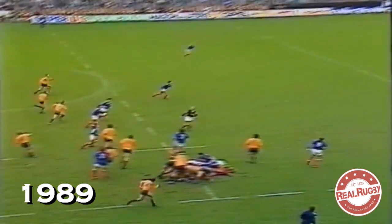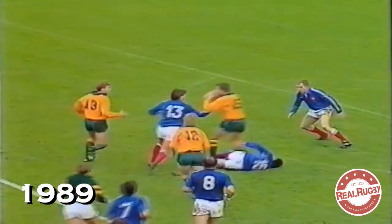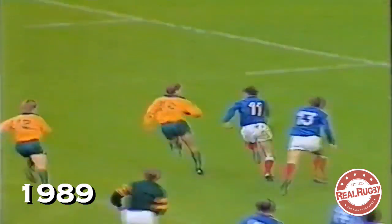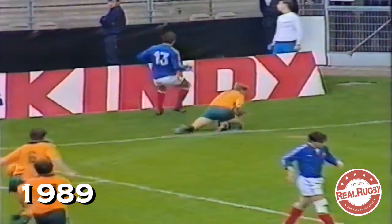Miner wanting to test Serge Blanco in the midfield. Fullback against fullback, and this could be the opening try. Jason Niffle onto Horan. Australia has scored the opening try.